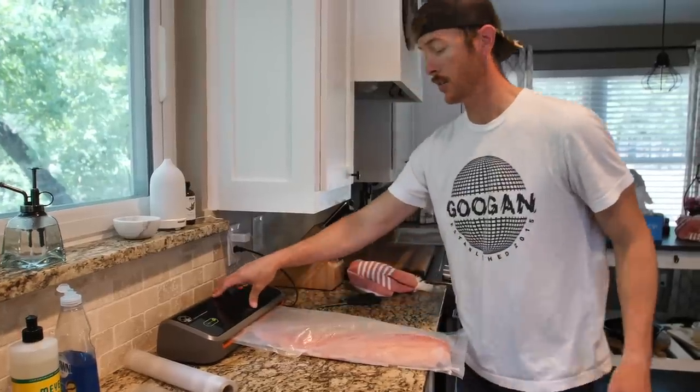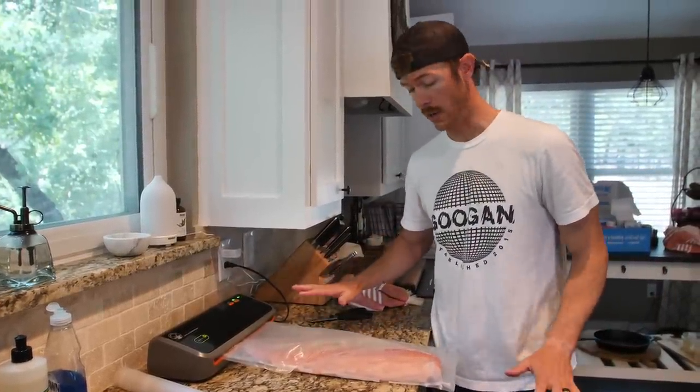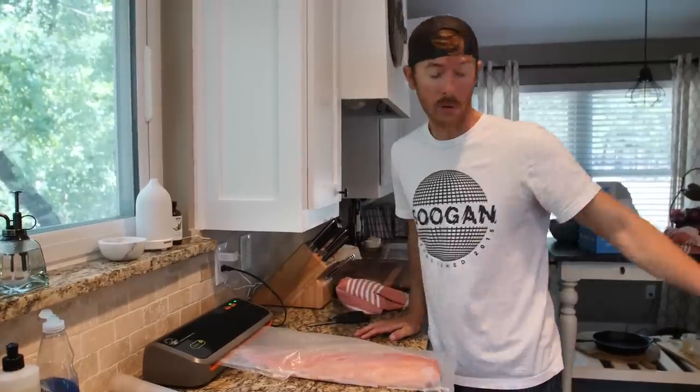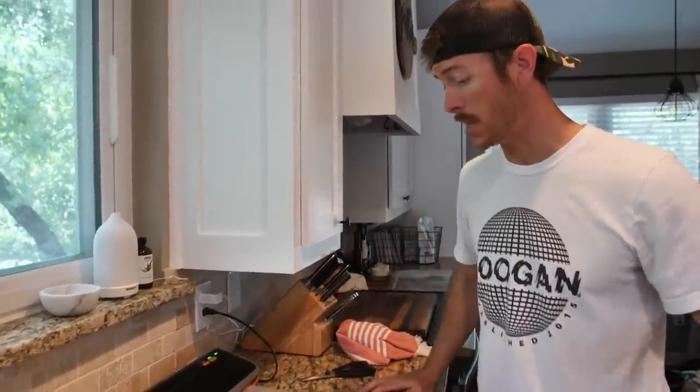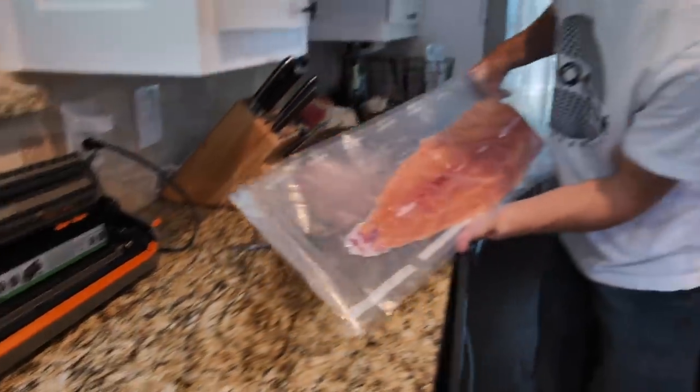This one does 40 consecutive sealings without overheating. So that's more than I can handle today, and that's a ton of meat. Another one ready for the freezer.